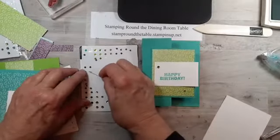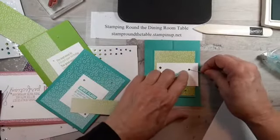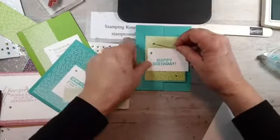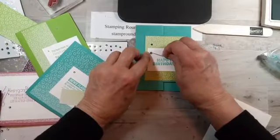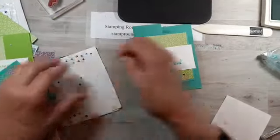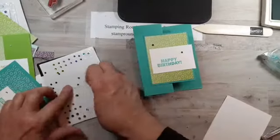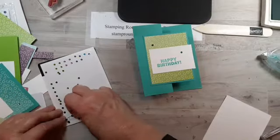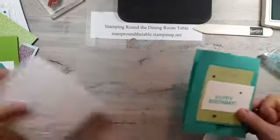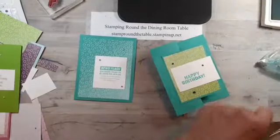I also have this color, which is pretty close to, I might like this better. I don't know. Let me see. Which color do I like better? The green. I think I like this better now that I put these on. It's really a peacock, but it's close enough to the Bermuda Bay. There. All right. Clear the decks here a little bit and let you see all the cards I made.